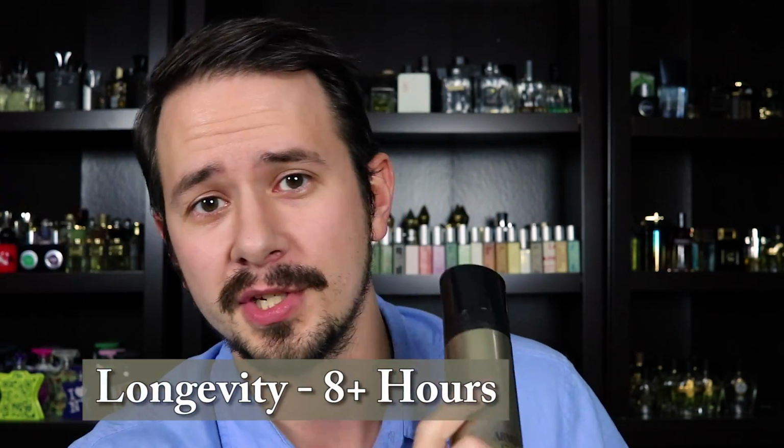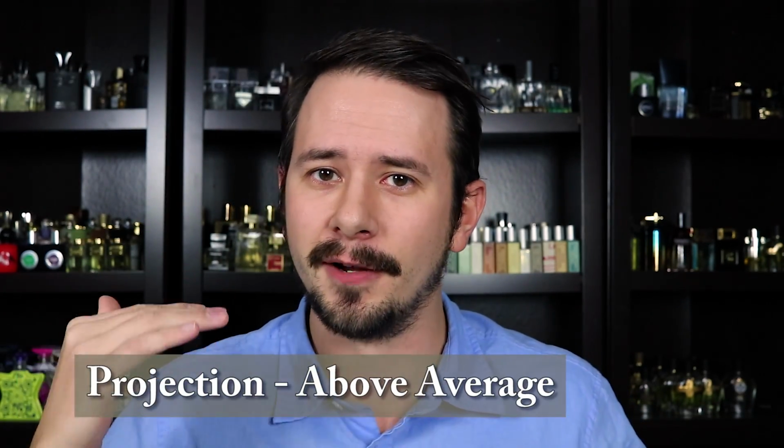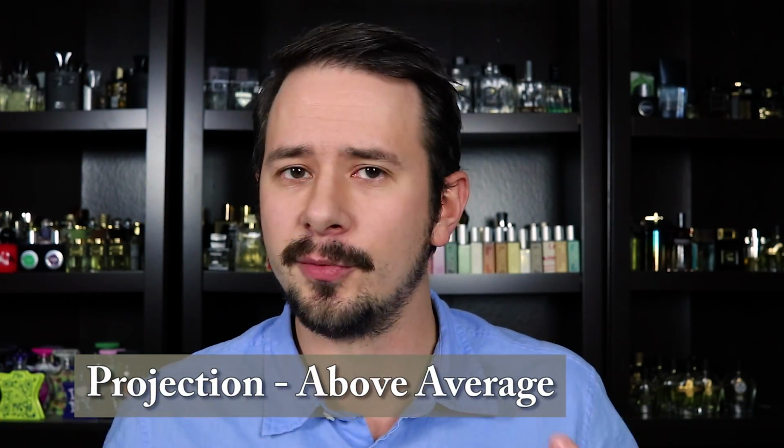In terms of performance, I actually get really good longevity from this fragrance. 8+ hours without issue each time that I've worn it. Projection as well is above average for me. I would say it's a little bit behind Profumo. It's not as strong off my skin as Profumo is, but I have no qualms whatsoever with the performance here.